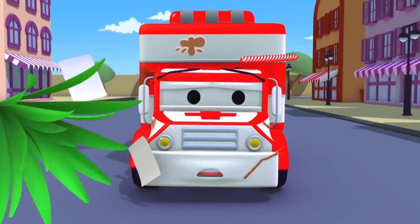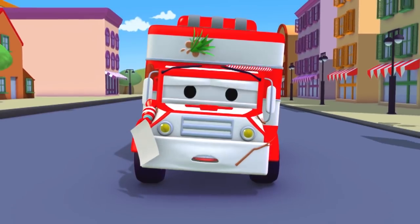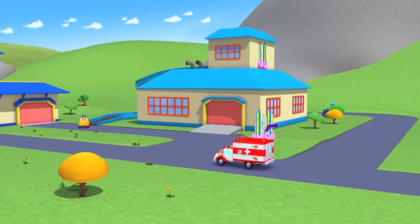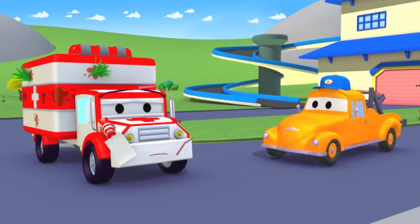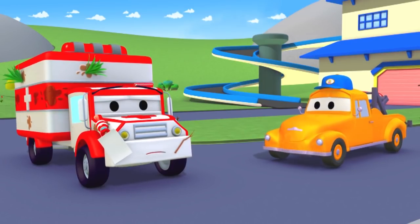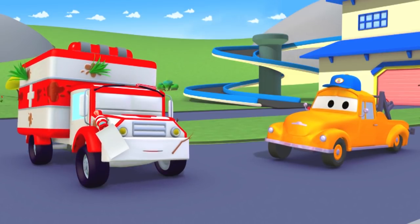Uh-oh. Looks like that sticky syrup is attracting all kinds of debris, Amber. Here we are, Tom's car wash. Tom heard your siren, Amber, and he agrees that you need an emergency car wash. He hopes you at least enjoyed your pancakes.